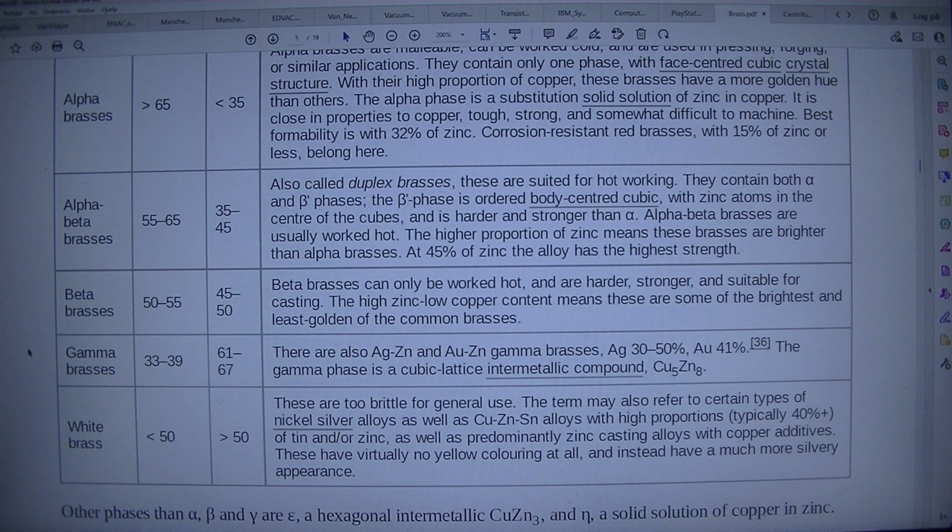White brass, LT50 and GT50, are too brittle for general use. The term may also refer to certain types of nickel-silver alloys as well as Cu-Zn-Sn alloys with high proportions, typically 40% plus, of tin and/or zinc, as well as predominantly zinc casting alloys with copper additives. These have virtually no yellow coloring at all, and instead have a much more silver appearance.